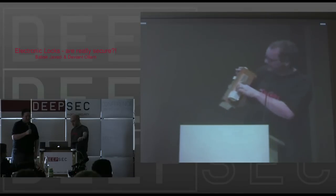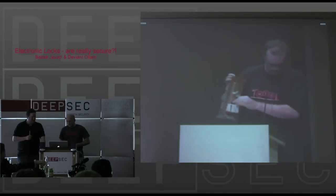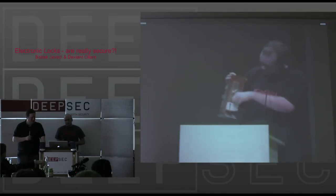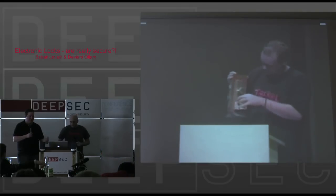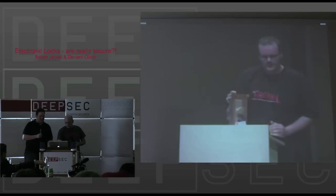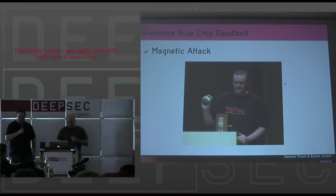I'm not sure if you can see it, but... And again, the pin doesn't know what's pulling on it. Now, this magnet can be bought for 39 euros. And that's a 250 euro lock.